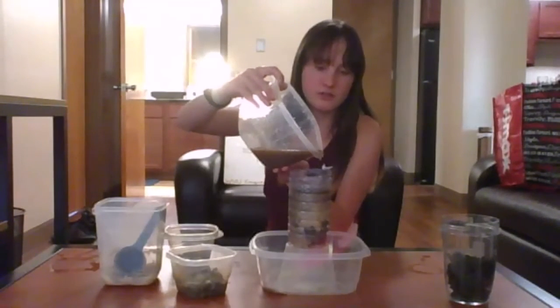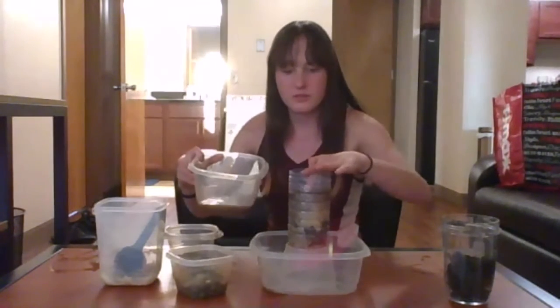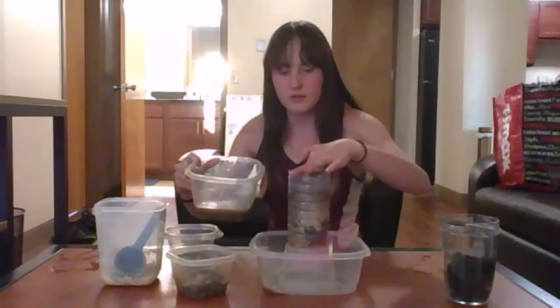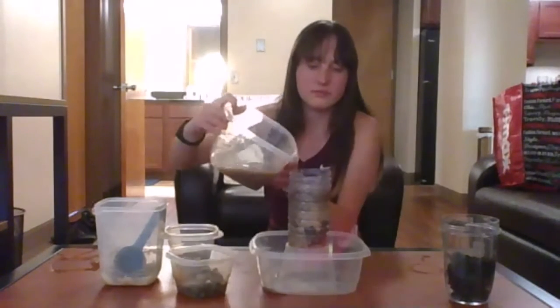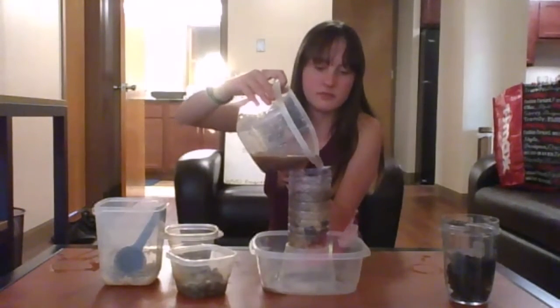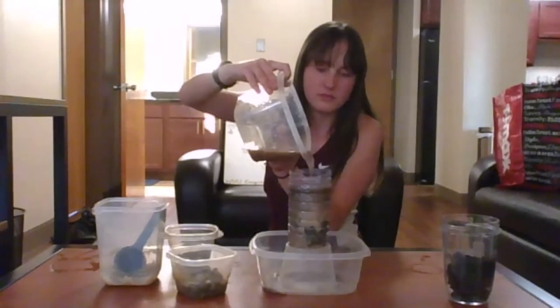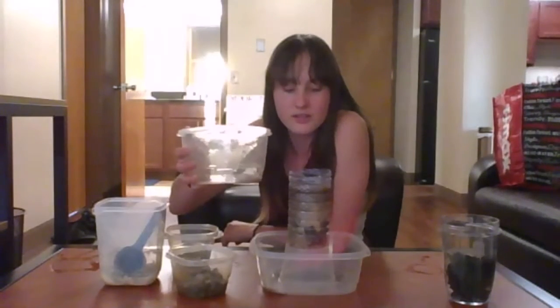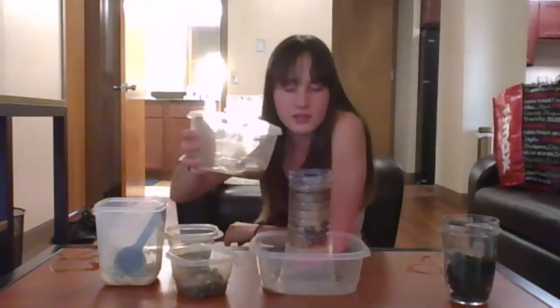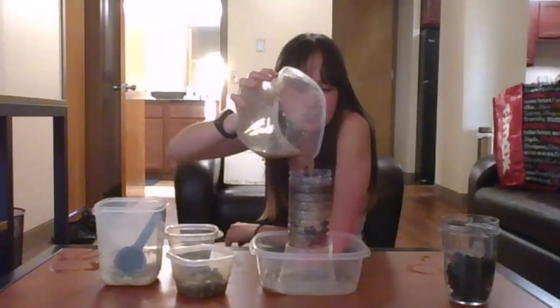So I'm going slow. It's pulling up in the middle. I'm going to move this in a little bit so it's even. It's working a little bit slower now. I think it's because a lot of the dirt got trapped like we saw before, because the dirt gets trapped in that sand. So the more we do it, the better it should work.